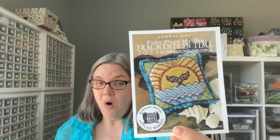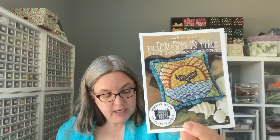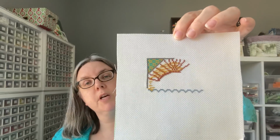I don't have the entire set, but I do have several. This was the first one I stitched, and I started out doing great, and I just don't enjoy it, to be honest with you. This is what it looks like. It is done on an 18 count cream from Dove Stitch, so it's another printed fabric.